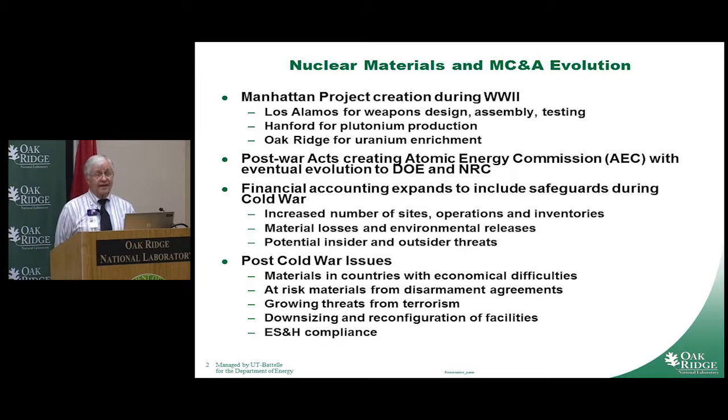And certainly since 9/11, we've seen another push to make sure that we're handling these, controlling these, minimizing the amounts of them scattered around the world. So after the Cold War, it's all of the different countries that get involved with nuclear materials and then have economic difficulties. Are they protecting them the same way? We got heavily involved in helping countries with that since then.